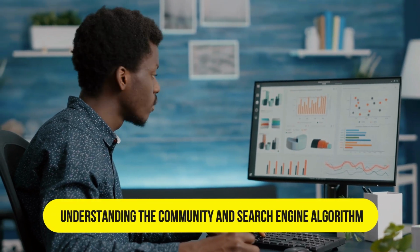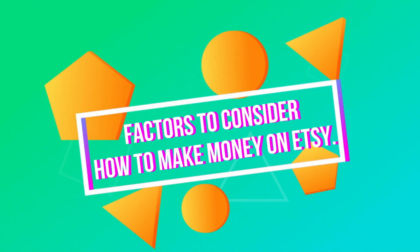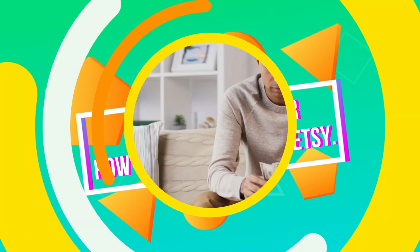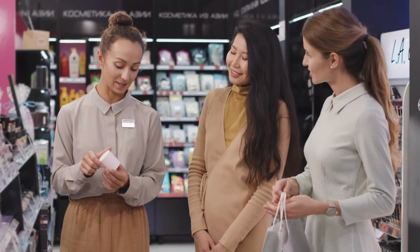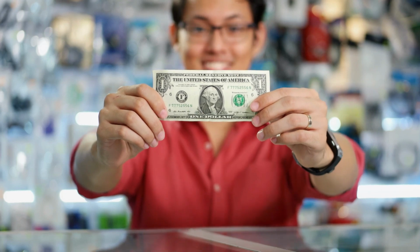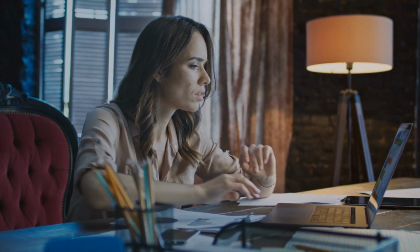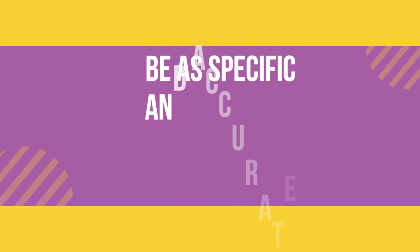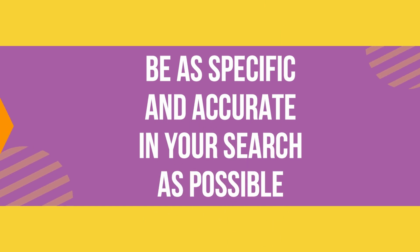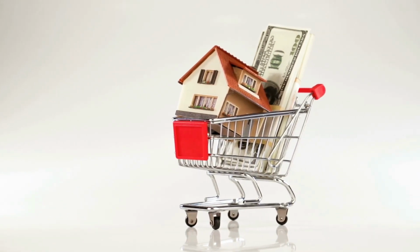You must consider other factors in figuring out how to make money on Etsy, like understanding the site's community and its search engine algorithm. Here are other factors to consider. If you need to make money from selling products, it's important that you sell a product you enjoy and care about. Yet before you dive in, try to see if it will actually sell. You can do some quick research using Etsy's search bar. Be as specific and accurate in your search as possible, and then click through the different shop pages to see how many products have been sold so far.